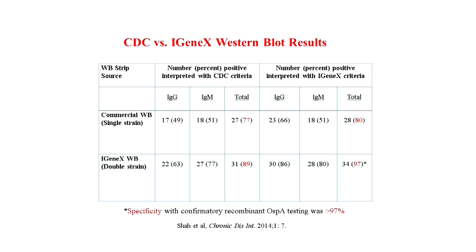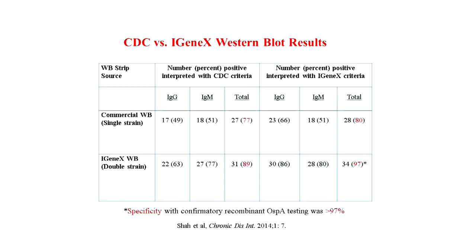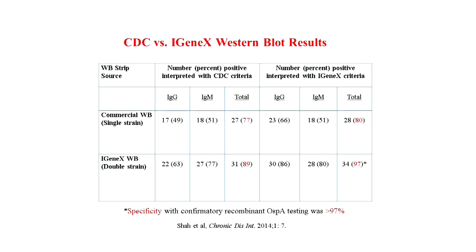If you look at the upper right panel, the overall sensitivity of the CDC testing maximum is 77% if you include IgM testing, which you're not supposed to do if it's a more chronic case. If you don't include that, it's about 49%, which is similar to the 46% I mentioned before. So that's really terrible for a diagnostic test. Now, if you look at the lower right panel, the Igenics testing has a sensitivity of 97%, which is really adequate for diagnosis of Lyme disease for most patients.